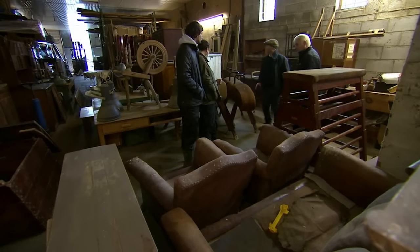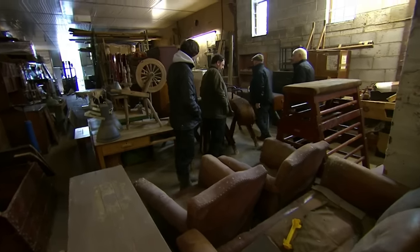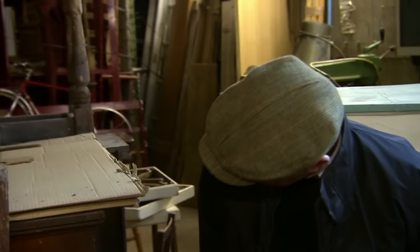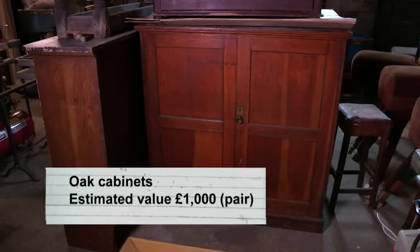Right, so this pair of cupboards here. What's the story with those? They came out of a Victorian building. It was originally a boys and girls school, and they were just left there. These cupboards were manufactured in the UK in 1910. Made from oak with brass locks and pull rings, they still have their original shelving. The pair could sell for around £1,000.